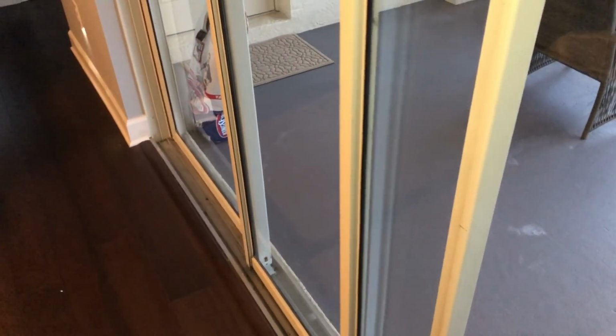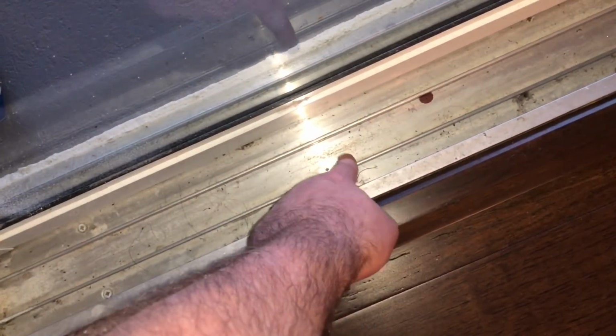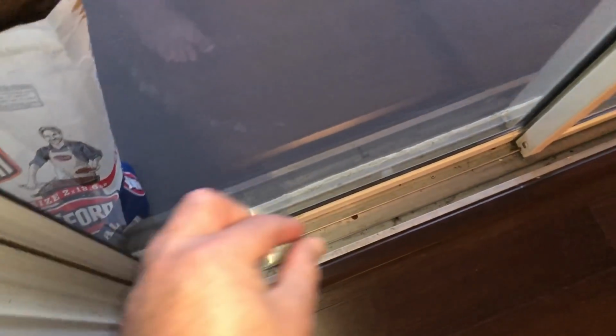So what I found was a repair kit. It is a stainless steel, I won't take it out now, but it's a stainless steel U-shaped cap. And it's basically gonna give a new surface to the actual riser, to the track. This is a rounded top with a straight side. And the new stainless steel piece just kind of snaps over, put a little silicone in it, and it seals it and gives you a brand new surface for the doors to ride on.